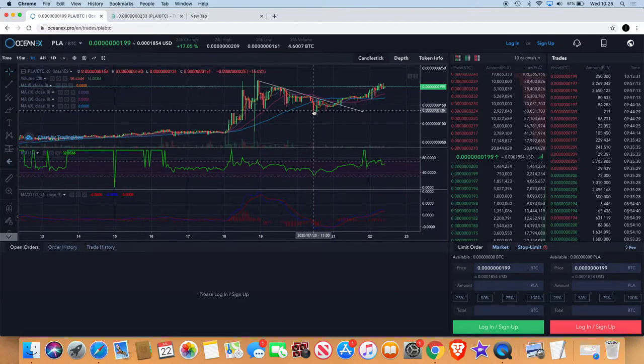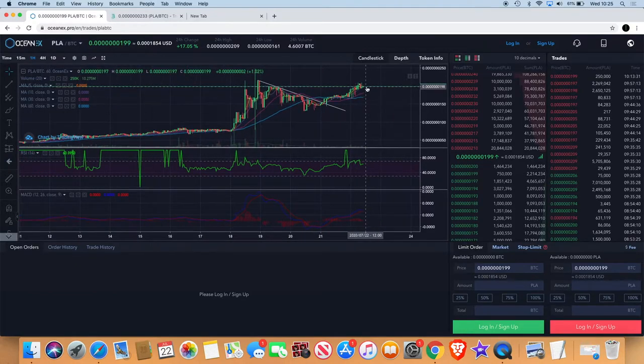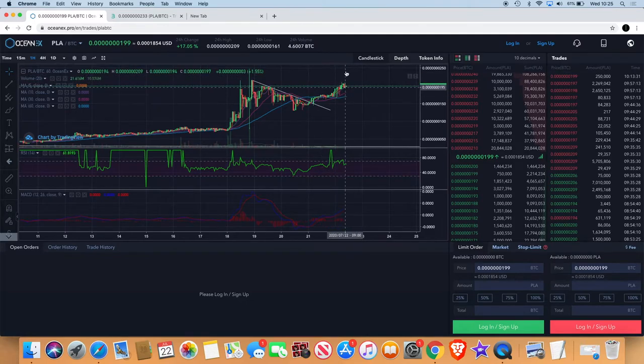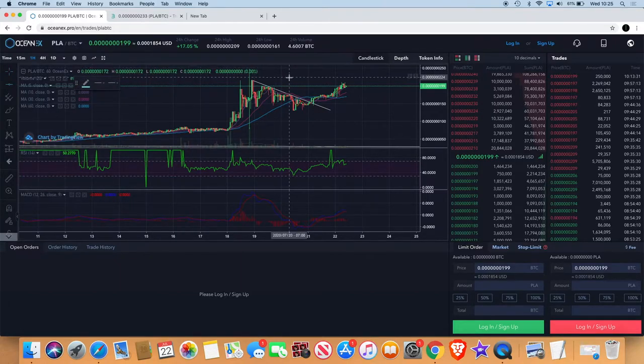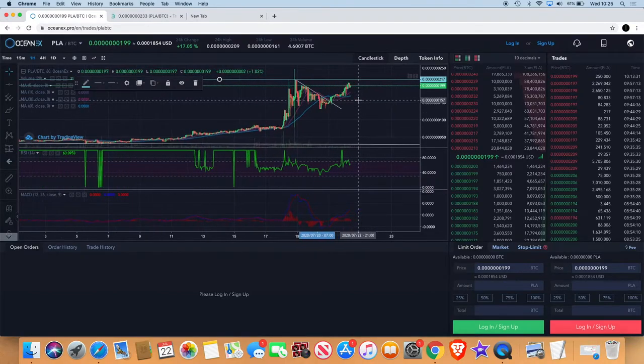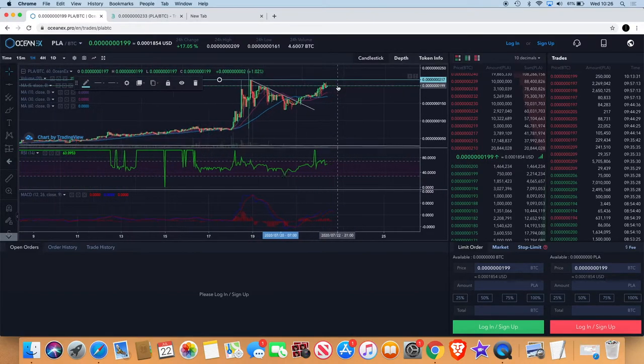You could have bought in some Plair lower down here, and you could have also doubled up your entry over here on a breakout. And yeah, we've seen it continue up. What we wouldn't want to see is a double top and see it rejected off these levels. So rejected off this level right here on Ocean X, but it does look like it's climbing up.